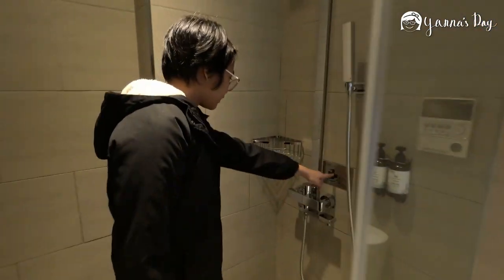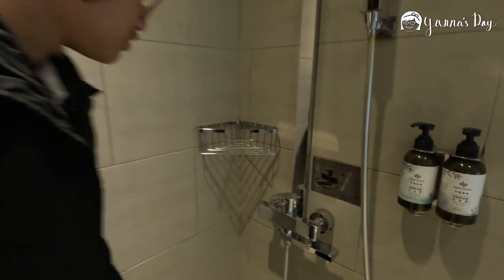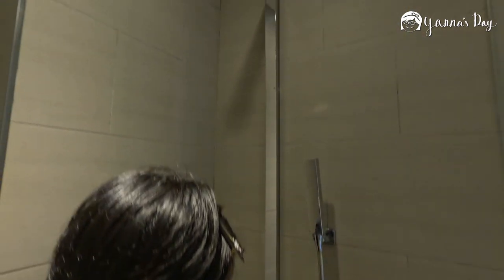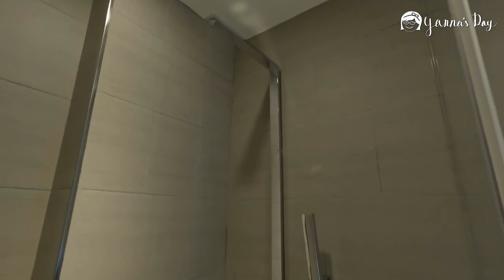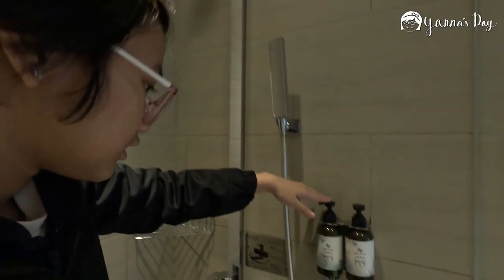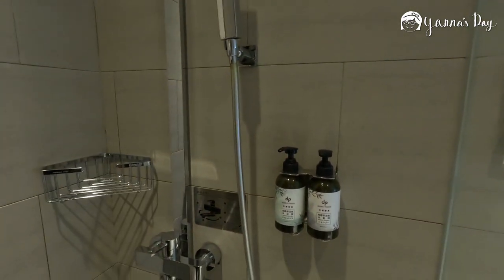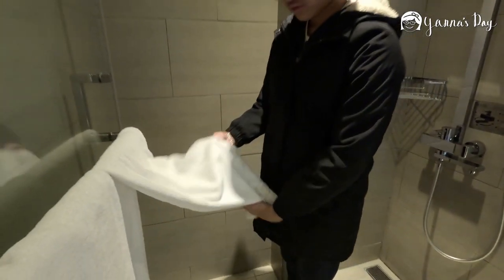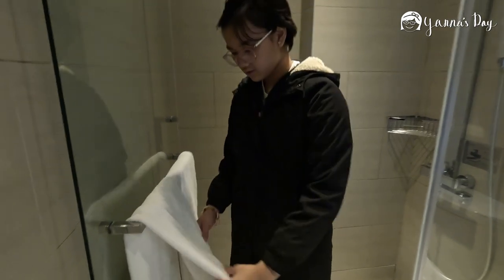Inside, here's the shower. They give you some instructions. I think there's a heater here. And there's shampoo and body wash. They didn't give you conditioner, but it's okay because we brought our own. Here, you also have 2 body towels. So I think for 4 people.